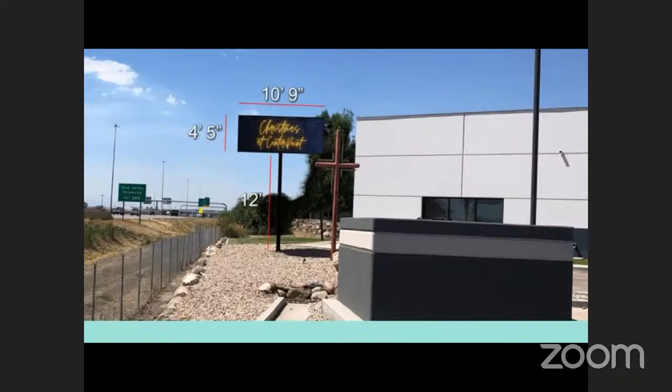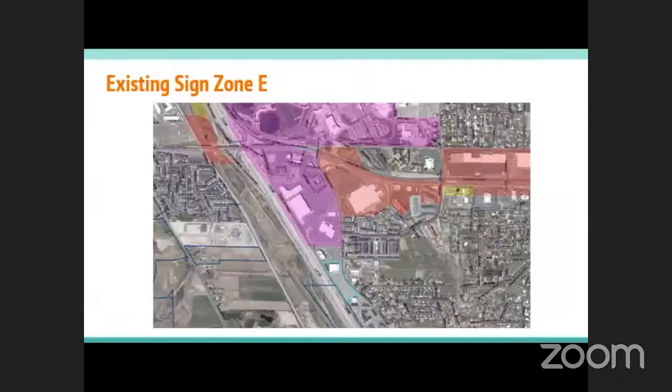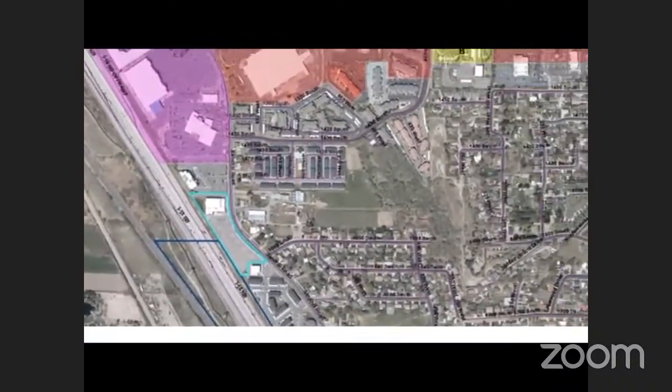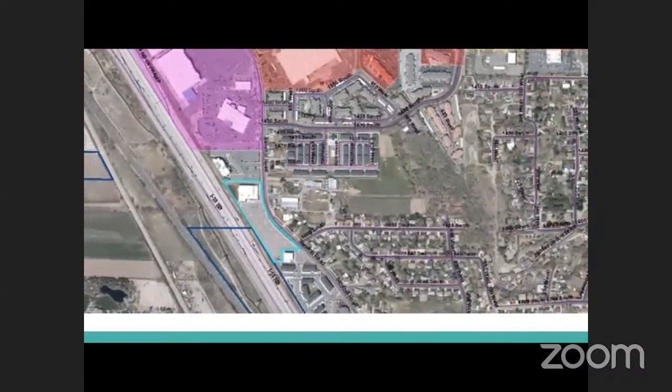I'm looking at the neighborhood map here. Do you have a neighborhood map to see where his house is? Because I'm seeing a lot of commercial property in this, a big development, apartment complex, but where's your house in relation to the sign? It seems like the sign is on the freeway. So how far do you live from there?